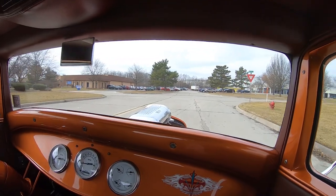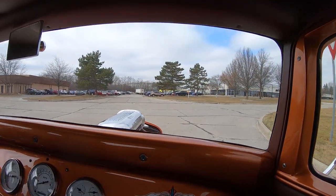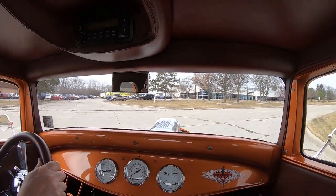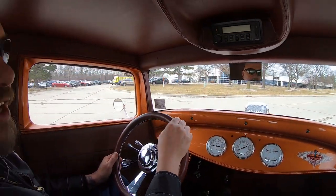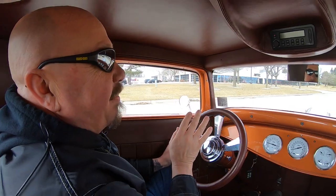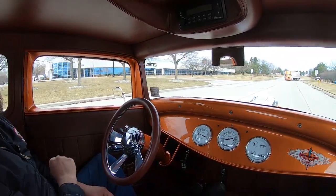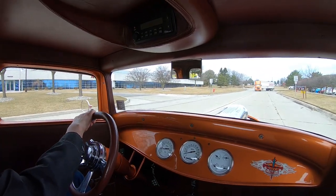We do sell about 95% of our stuff sight unseen, but we had a couple gentlemen come in this morning. They flew in, took a look at the vehicle. We took care of all the paperwork. They're already on their way back to the airport. Gonna be home this afternoon in time for dinner.